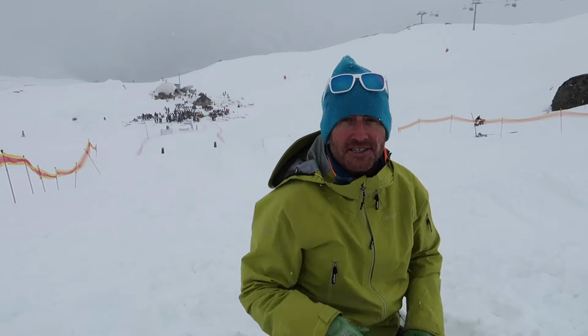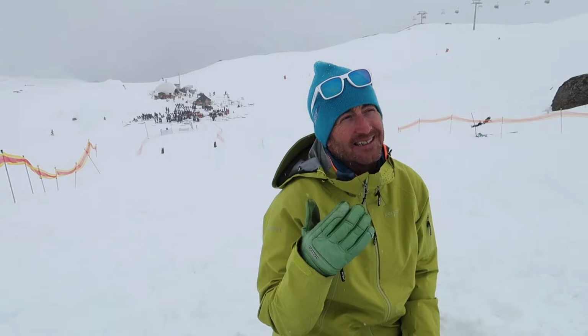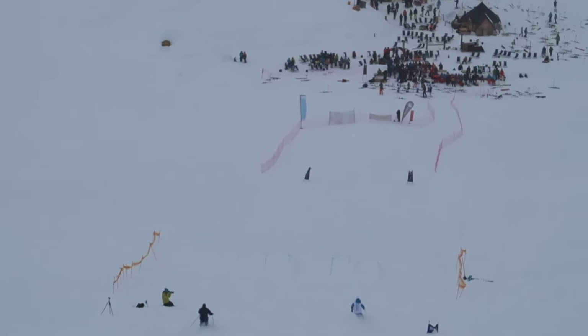Shooting this afternoon has been challenging for a few reasons. First of all, obviously the light is super flat, and focusing and trying to get the right exposure has been pretty tricky, but I can't really complain. It's much harder for the skiers.